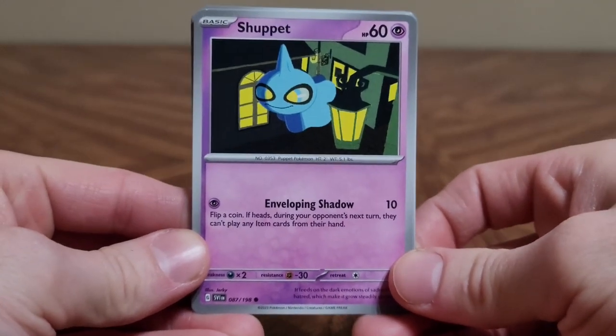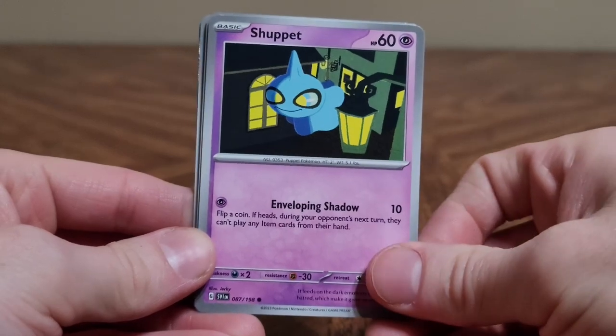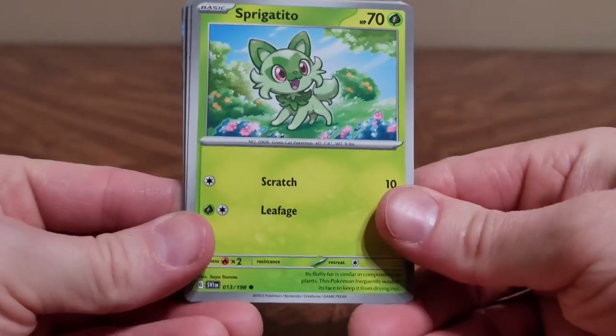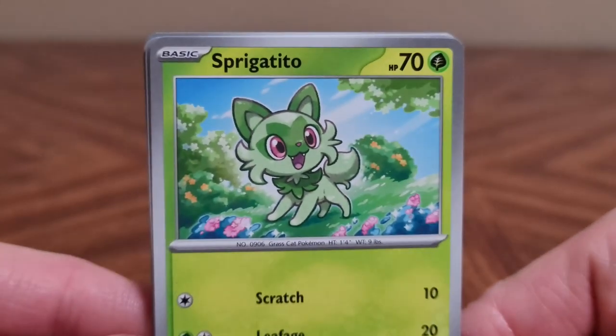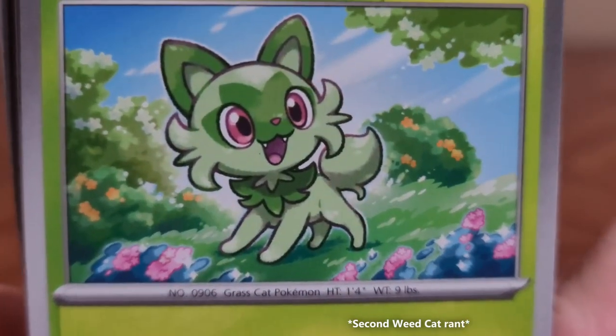This is a Shuppet. This might also be a reprint. I'll have to check, but the art does look familiar. Oh, God damn it. Yes, it's a Sprigatito! It's Weed Cat. Hey, I didn't make the joke. You did. The Grass Cat Pokemon. See? Didn't make the joke.